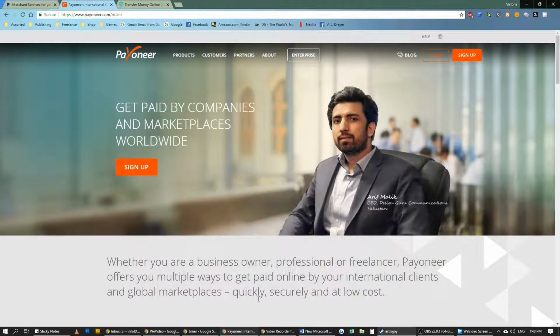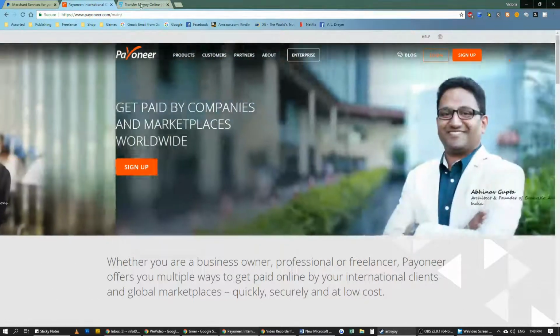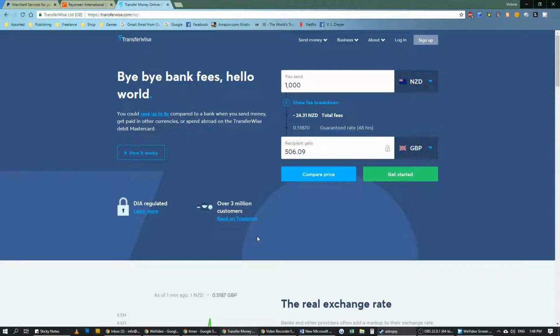Okay, now the last option is sort of the last resort. If you're working with a client or you're trying to pay a client who does not have PayPal, does not have Payoneer, and refuses to get either of those services, you do have access to Transferwise, which is kind of like Western Union, except with much lower fees, and it goes bank account to bank account. So they act as an intermediary between bank accounts in different countries.